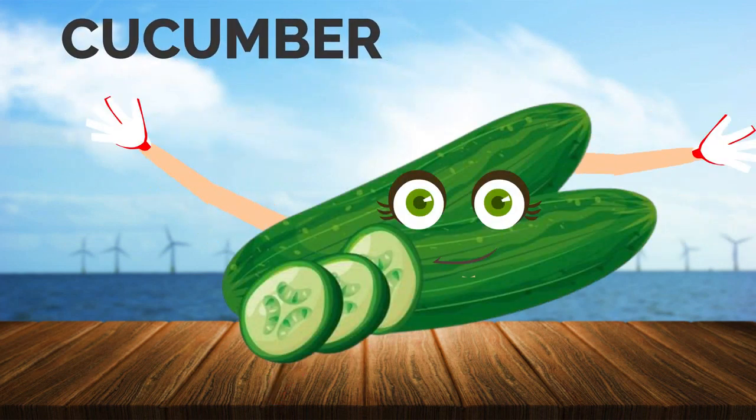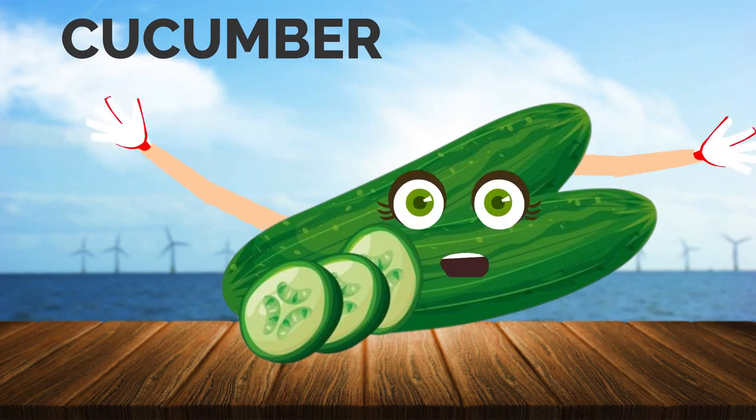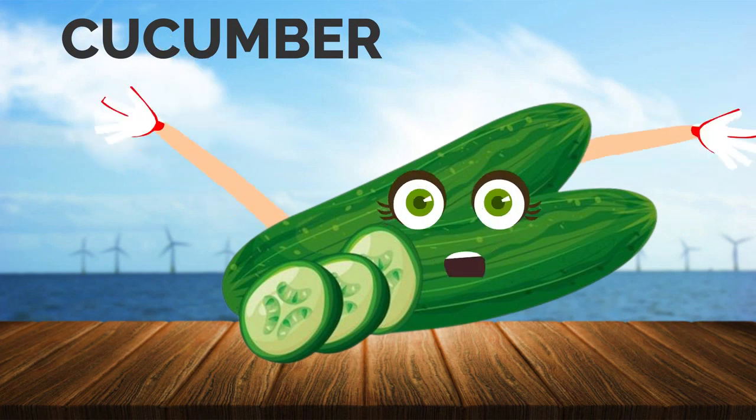I am a cucumber, a crunchy green vegetable. You can find me in salads, sandwiches, and as pickles. I'm full of water and really refreshing to eat. Cucumbers are great for a healthy snack.